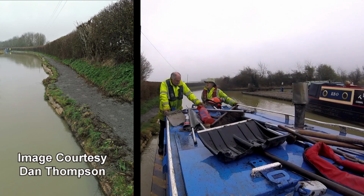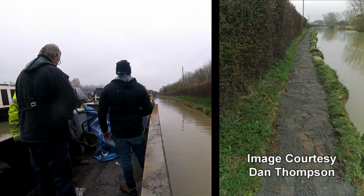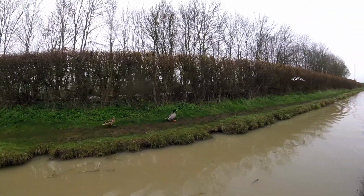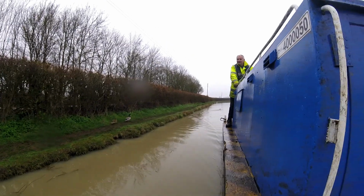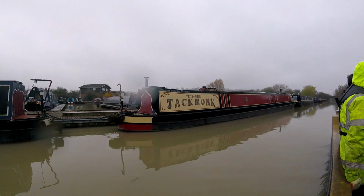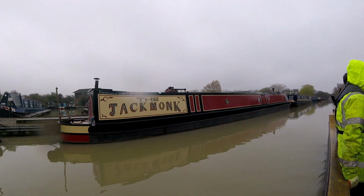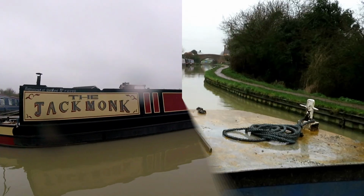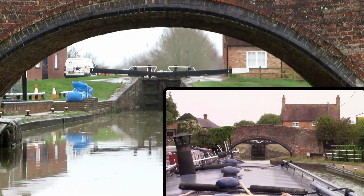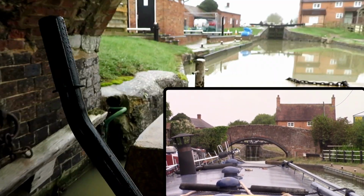And now we've finished, so we're setting back to the bottom lock at Napton. You can see it's still raining. Not a very pleasant afternoon at all, but we're pleased with what we've achieved. Just sorry that we won't be able to do any more for a while. Inset is my boat approaching Napton Bottom Lock in August 2018.